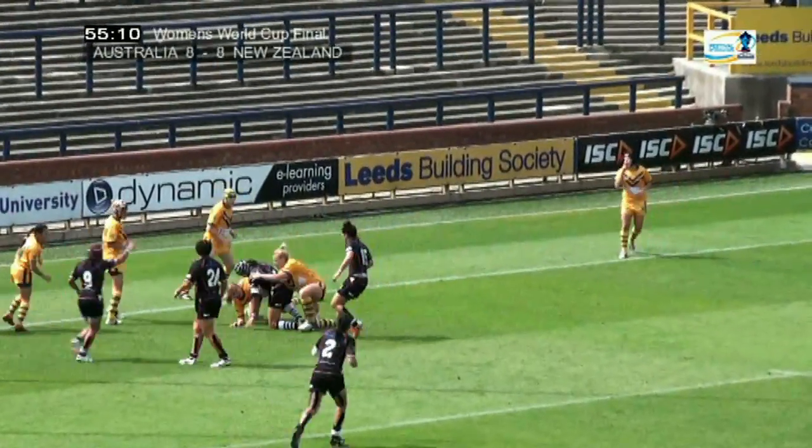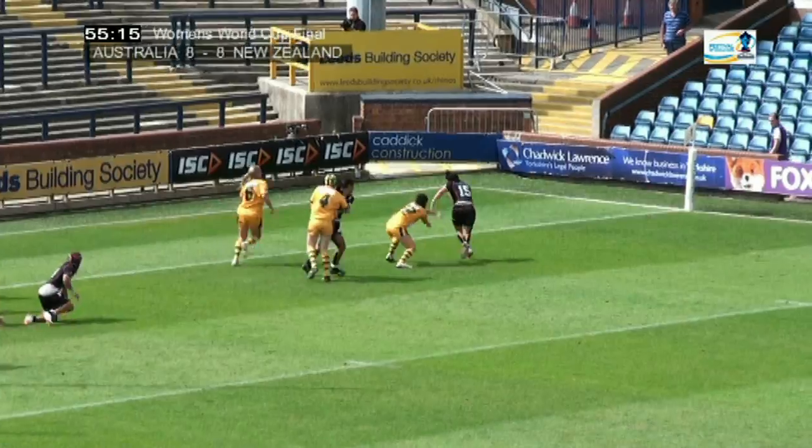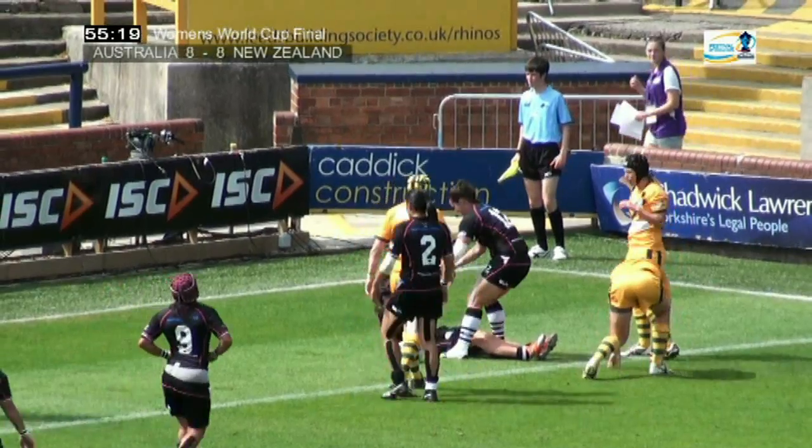Macca drives for the line, but she's hit bottom, top and bottom. Kunst involved. They've got numbers to the right. They're in! New Zealand have scored! 12-8.